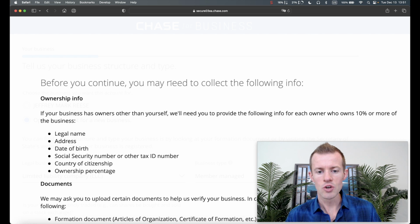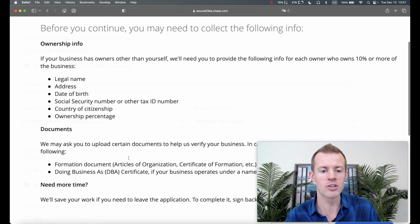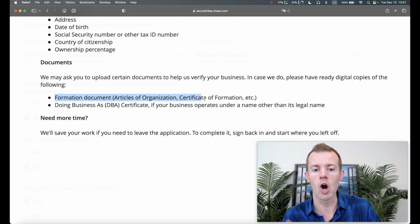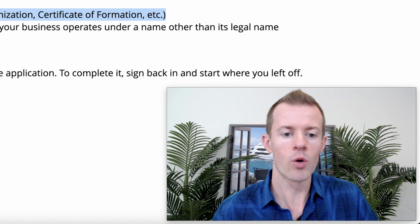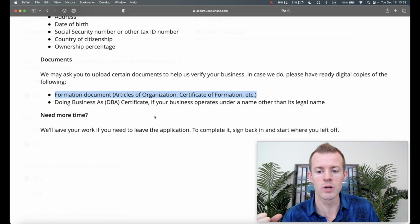Before you can continue, you may need to collect the following info: legal name, address, date of birth, social security number, etc. Typical stuff on any financial product application, as well as documents. They may ask you to upload certain documents to verify your business. That could be the formation document, like articles of organization, a certificate of formation for your LLC, corporation, whatever it is, and a DBA certificate if you have a doing business as name filed. If you're not using a DBA, then they won't ask you for it. You don't need to worry about that. But perhaps the formation document, we'll see if they ask me for that as we go along here.